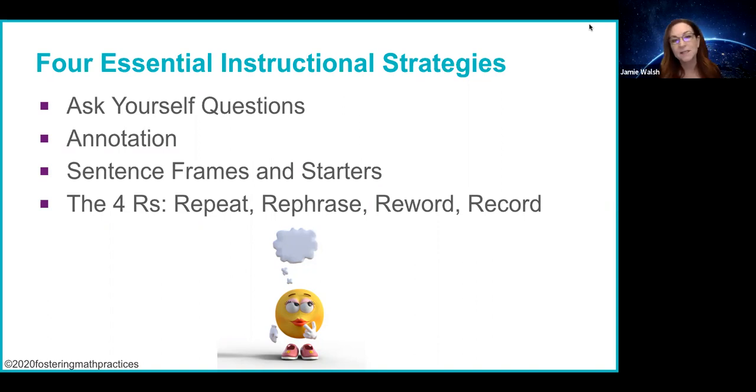The third one is sentence frames and starters. And this is huge for EL students or students who require additional processing time because it gives them a frame and takes away that cognitive load from them trying to come up with the words themselves, and it allows them to put the cognitive load on the mathematics. And it also reinforces English language, and it gives kids a chance to discuss, because we know that kids, and we all, make meaning through conversation.